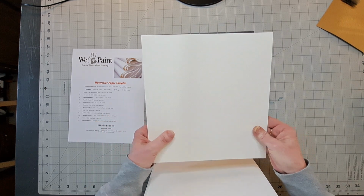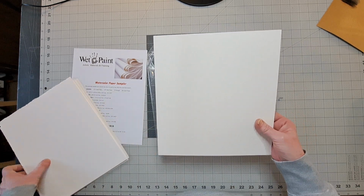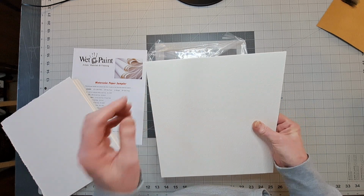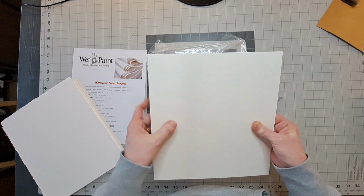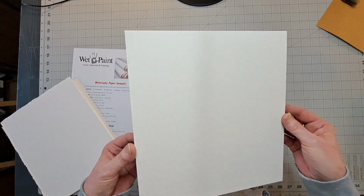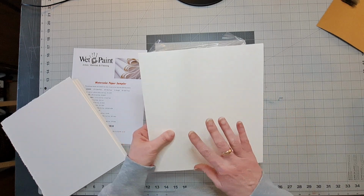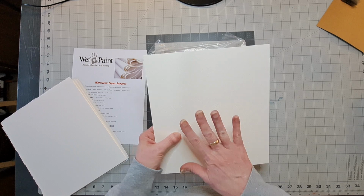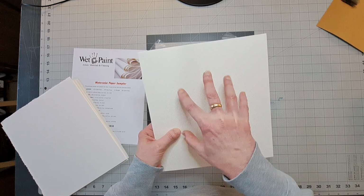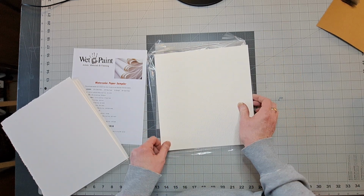It's gorgeous to look at. I've worked with some rough paper recently on camera that I've talked about, and this is rough as well, but it is not 140 pound, it's 300 pounds, so it's nice and thick, and it's really beautiful. And I can see a very simple floral arrangement, without any background, just the flowers on it, because this is background enough. That is really pretty.